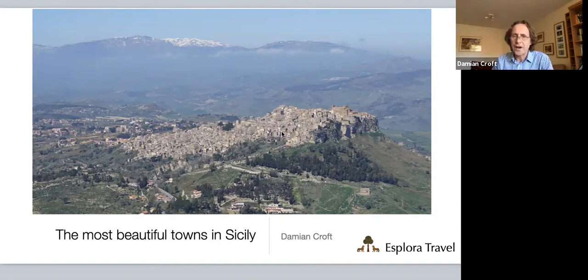One other final thing I'd like to say before I move away from this slide, the name of this town, Calascibetta. There are many, many towns in Sicily that begin with Cala, Calat, or Calta. Calascibetta is a good example, but Caltagirone, Caltanissetta, and so on and so forth. I mean, there's literally dozens of them. You ask yourself, why so many names beginning with this prefix? Well, it simply means in Arabic, castle. It was a castle.